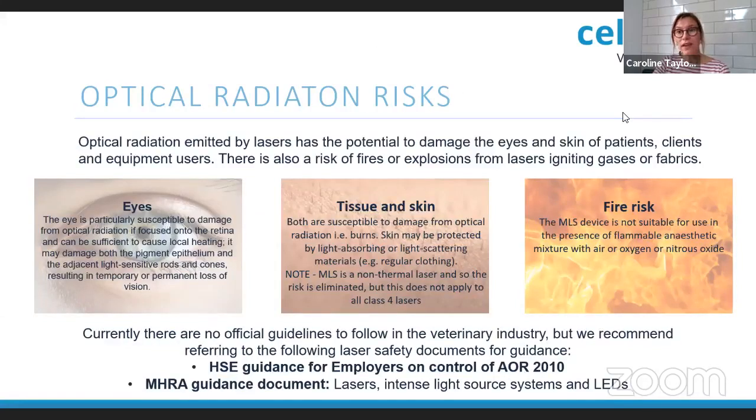So optical radiation risks, we do need to be aware of these when we are using veterinary laser within our practice. Optical radiation emitted by lasers does have the potential to damage both the eyes and the skin of patients, clients, and equipment users. And there is also a risk of fires or explosions from those lasers igniting gases or fabrics. In reference to the eye, this is the particular area that we need to be very careful of, both for patients, clients, and ourselves.